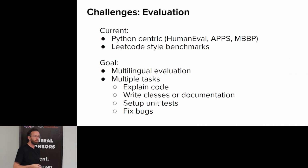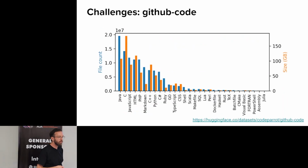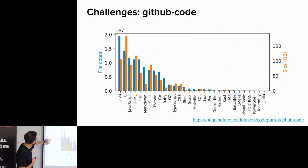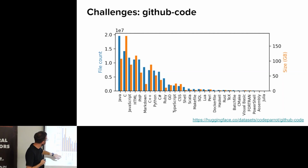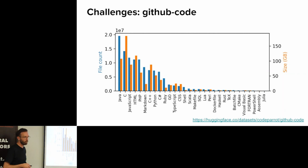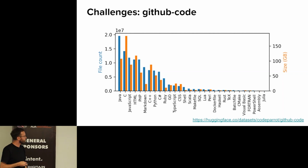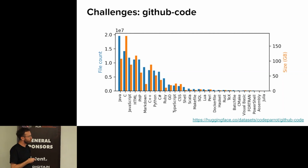And what were the red and blue colors to denote? So blue is file count. You see that's like 10 million. You have like 20 million Java files, and in volume, they're like 200 gigabytes. So it's always 2 bars per language. One is the size and one is the number of files. You also see that the ratio is kind of different. Some languages have shorter files, some have longer files.